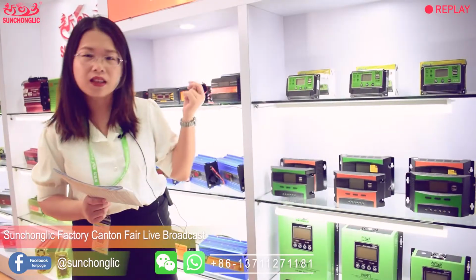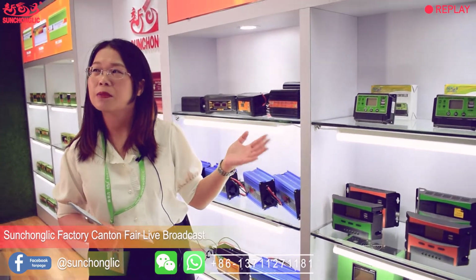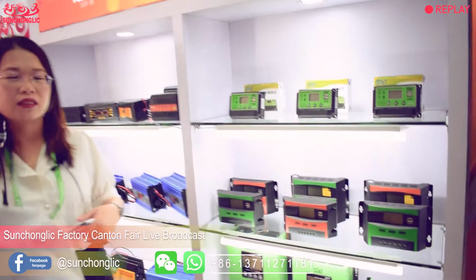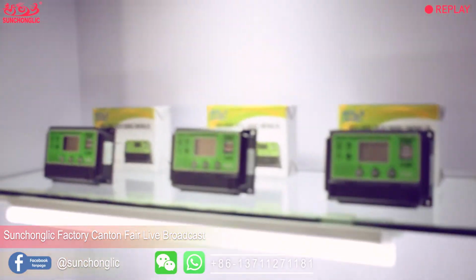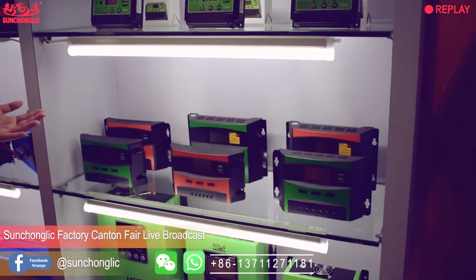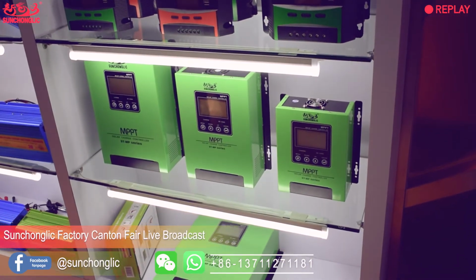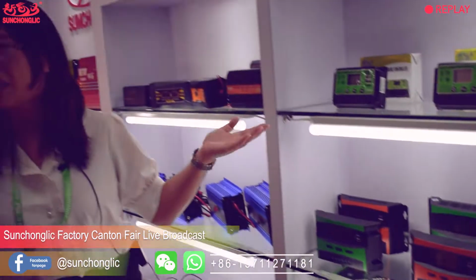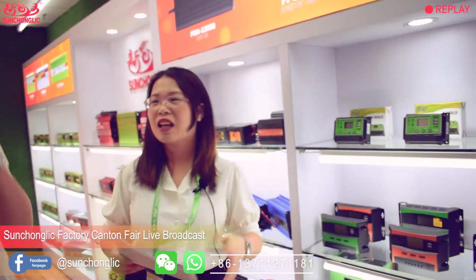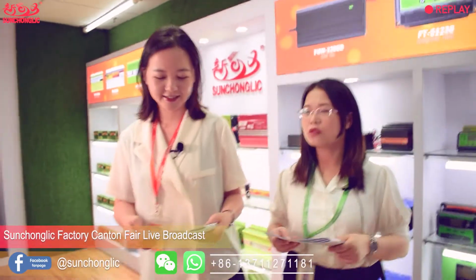We show you the next one. This one is for solar systems. One is PWM, and another one is MPPT controller. What is the difference between these two systems? PWM efficiency is about 70%, and MPPT is about 95%. It's much higher than the PWM system, but of course the price is higher than PWM. A good product for a good price. Below this item, all are made by our own factory, with good quality and good price.